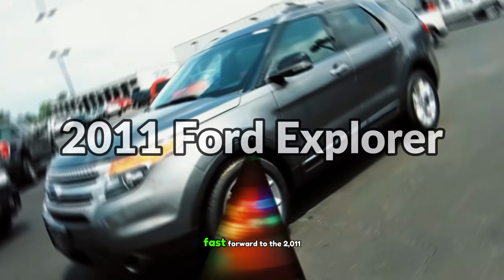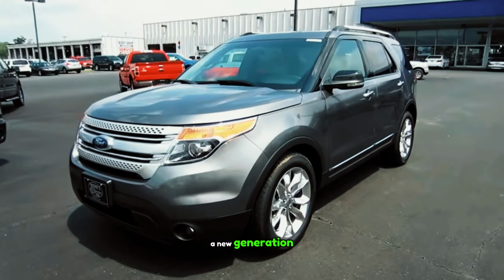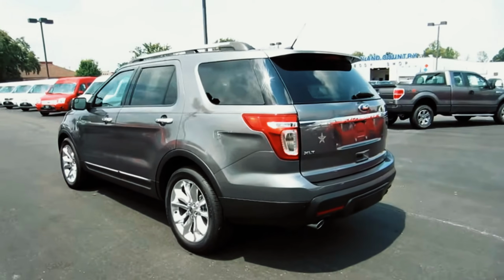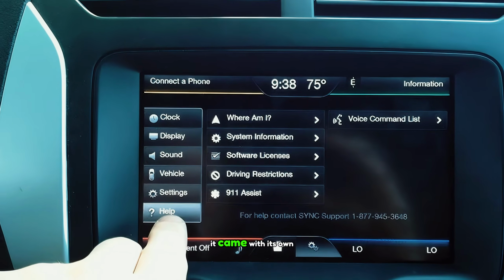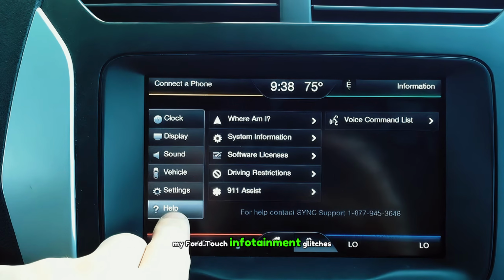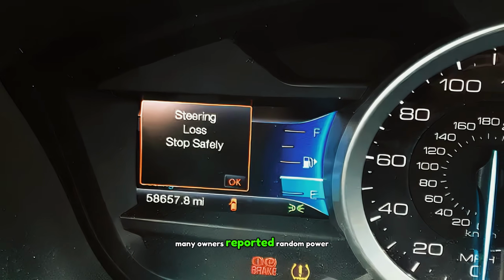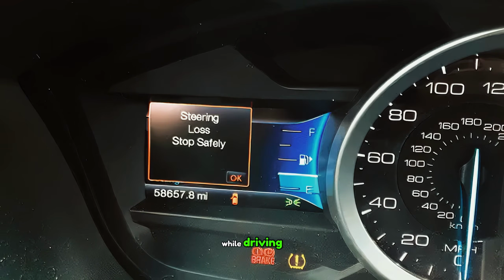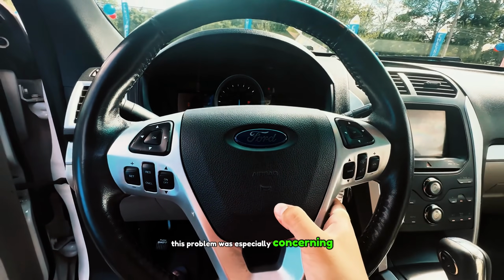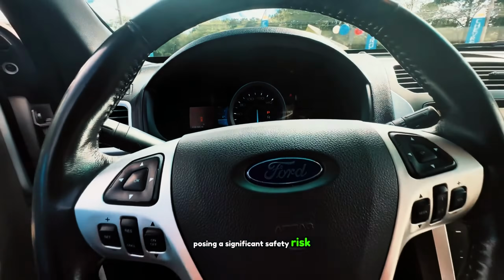Fast forward to the 2011 Ford Explorer, which marked the start of a new generation with a unibody construction instead of the traditional body and frame design. While this model looked more modern, it came with its own set of issues, including electrical malfunctions, My Ford Touch infotainment glitches, and power steering failures. Many owners reported random power steering loss while driving, which could make the vehicle difficult to control. This problem was especially concerning because it often happens suddenly and without warning, posing a significant safety risk.